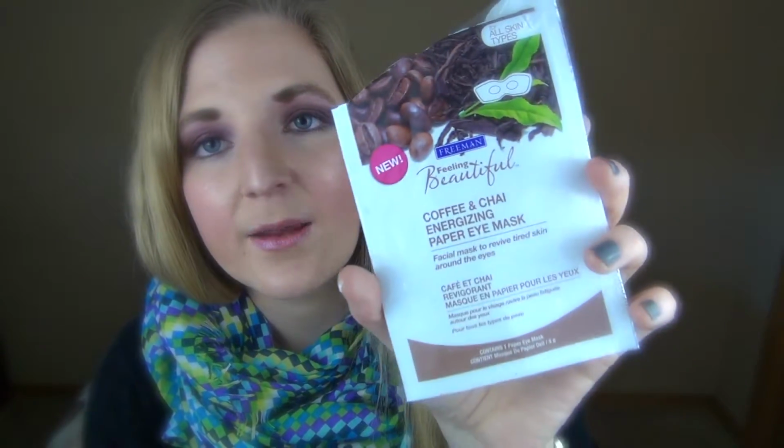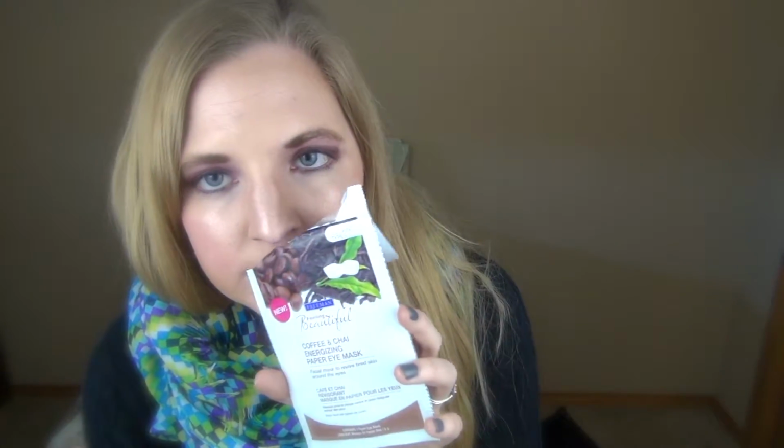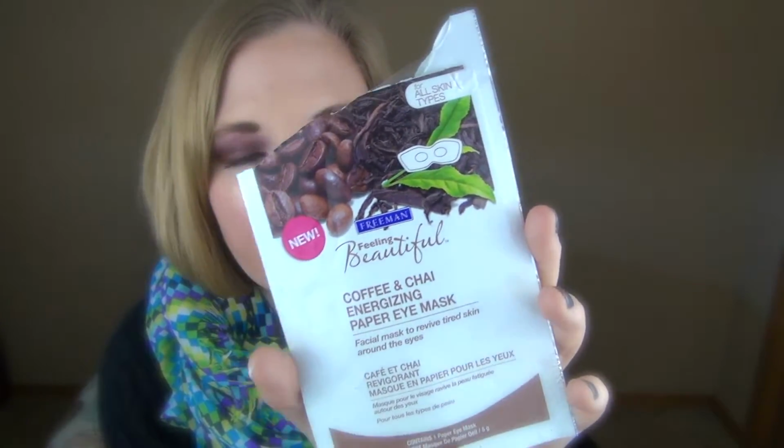The next one is the Coffee and Chai Energizing Paper Eye Mask. Looks like this. I'm not very good with eye masks because I can't do anything and I just have to lay there, and my mind goes a million miles an hour. So I did finish this. It smelled really good, but I wouldn't repurchase it just because eye masks are really, really hard for me to use. Like I said. So I just had to sit down. I've had that for a year and had to tell myself, you have to use this, or you're gonna throw it away, one of the two.